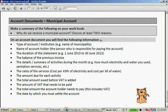On an account document, you will find the following information: the type of account and the institution, for example the name of the municipality, the name of the account holder, the person who is responsible for paying the account, the duration of the statement, from when to when, the balance of the previous invoice, how much you still owe, a detailed summary of activities during the month, so how much water you've used and sanitation services, etc., the rate of the services, so for instance the cost per kilowatt hour of electricity and the cost per kiloliter of water, the amount due for each activity, the total amount owed before VAT was added, the amount of VAT that needs to be paid, the total amount the account holder needs to pay, and this includes VAT, and the date by which you must settle the account.